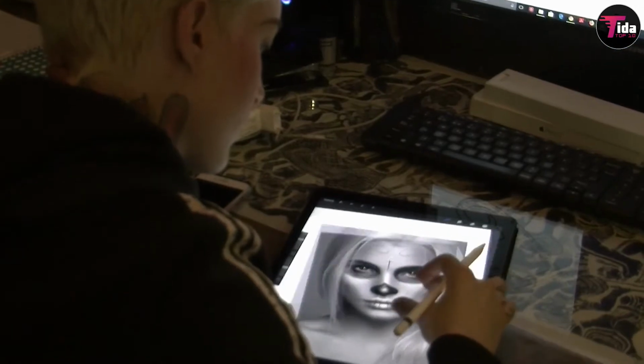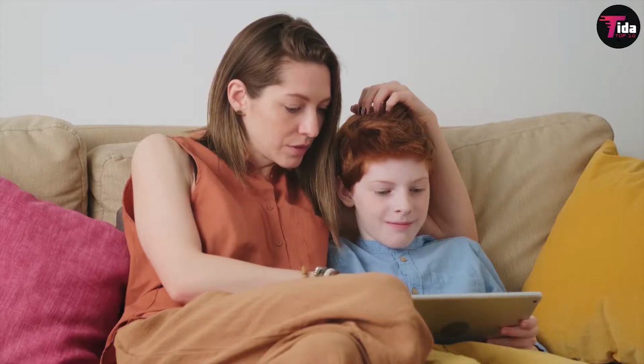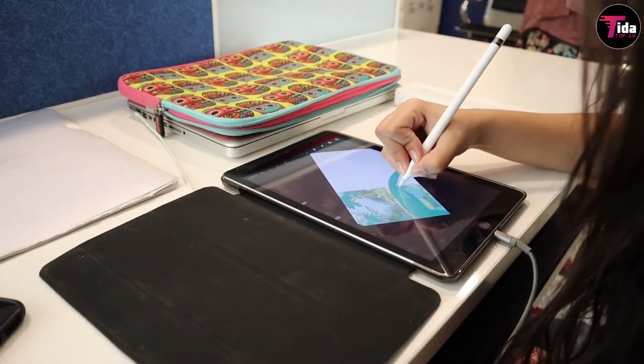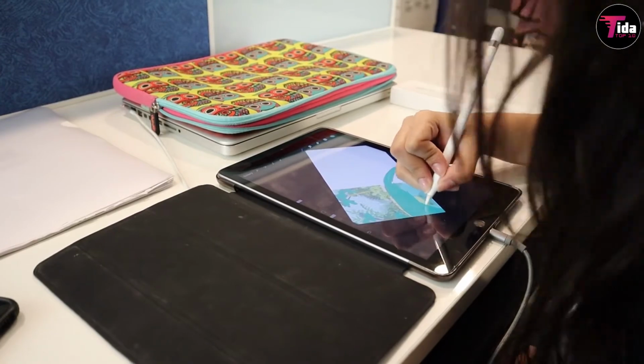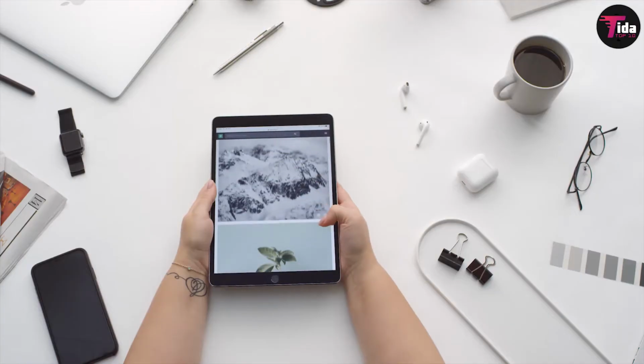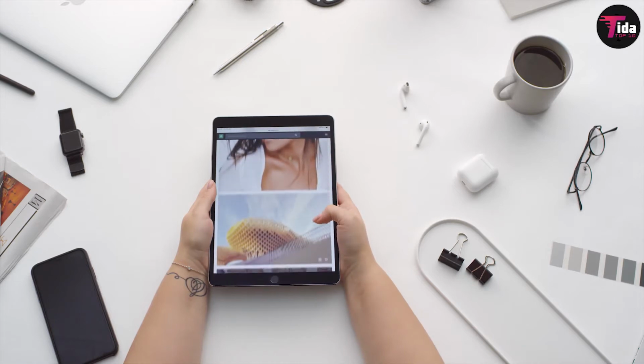Tablets are fantastically useful tools, be that for entertaining yourself or the kids, staying informed with the latest news and current affairs, being creative or working. They do everything devices that offer fantastic value for your money. This is why T3 has created the Best Tablets for 2020 guide.